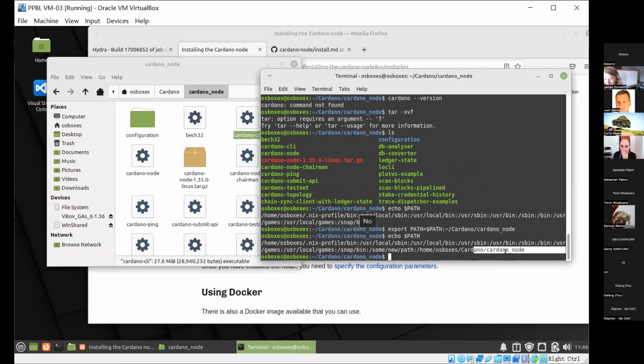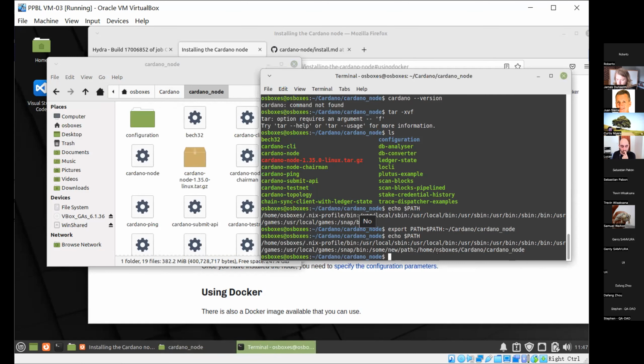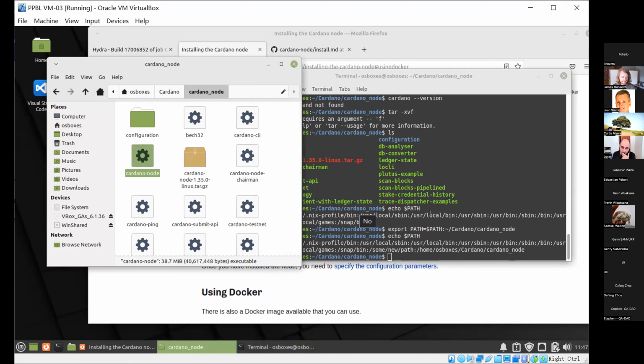So now when you try to run cardano-node, it's going to refer to your PATH system variable and say, okay, I see this directory, I want to look here for that. And what it's actually going to look for is the directory inside cardano_node called cardano-node. Wow, that's a bit confusing. Well, that's just right, because you have a directory named cardano_node, and inside of it you can see another one called cardano-node. This confused me the first time.